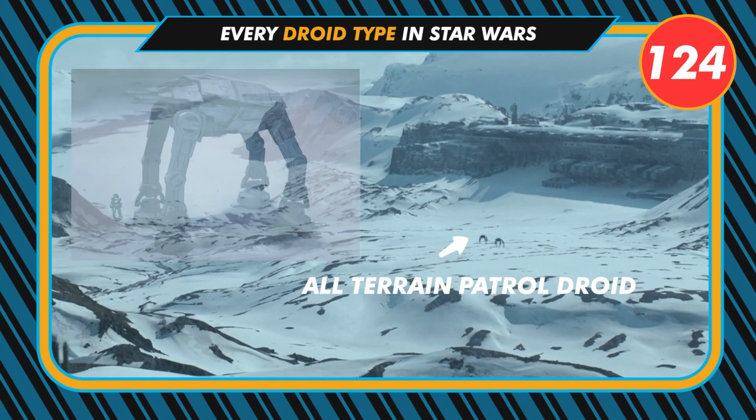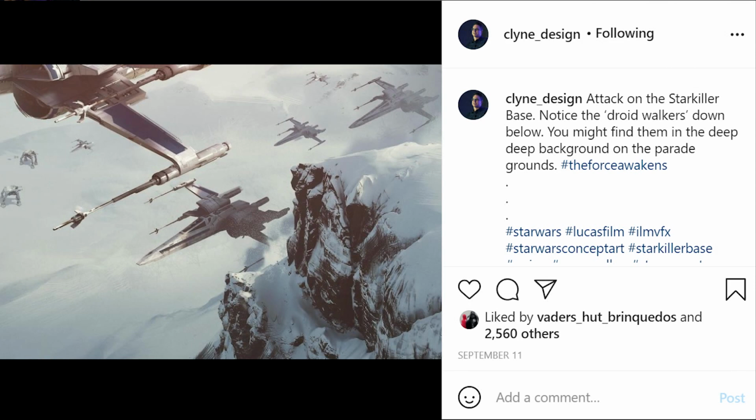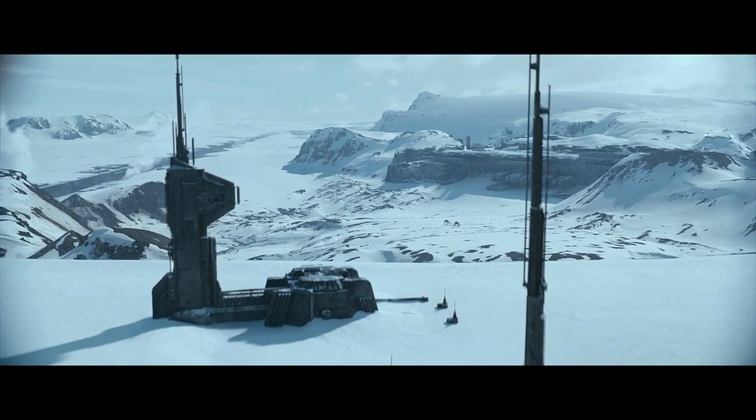To me, they look very similar, especially when you get a closer look at how the legs on the ATMA actually move. That being said, the droid in this screenshot does seem to be sort of spindly, so I guess they're different. It's confusing because this concept art shows these walkers crossing the surface of Starkiller Base, sort of like the droids do here, and what's more, Klein refers to them specifically in both Instagram posts as droid walkers, then also says you might find them in the deep background of the parade grounds.